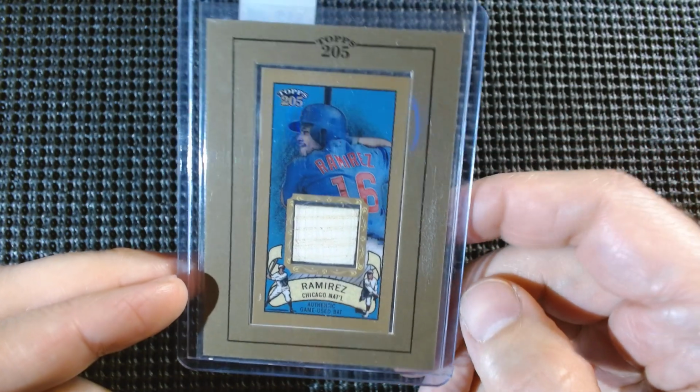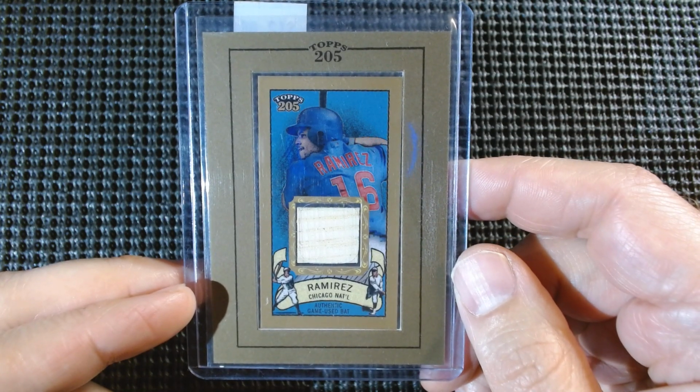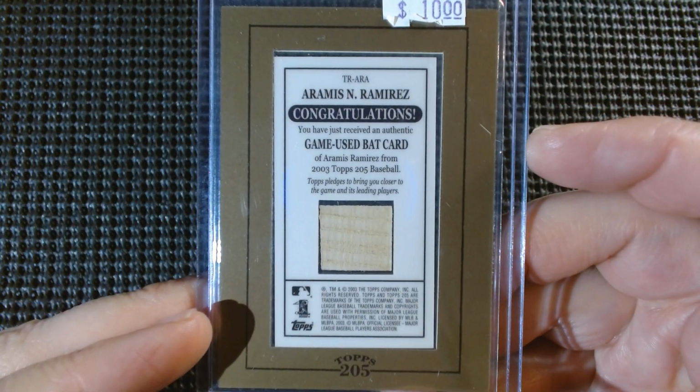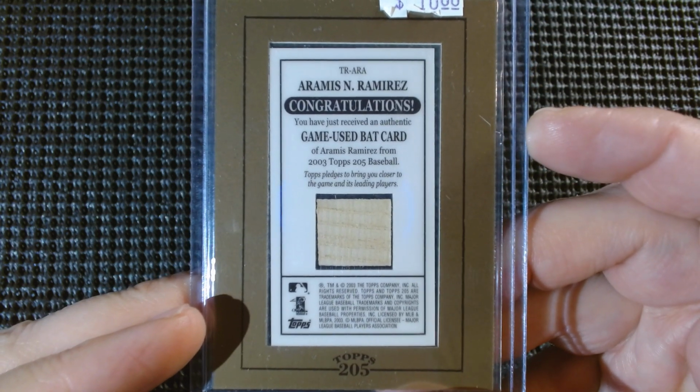So, anyways, long story short, there's an Aramis Ramirez bat relic, and I'm sure it didn't cost that either. So that's pretty neat. You get to see what the back looks like on those relics. So that's pretty cool.